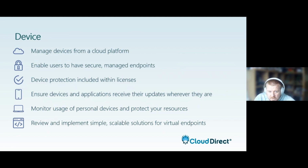It means that we can monitor what's going on with those, we can ensure that they are getting updates, and we can make sure that the configuration that we want them to have, restrictions that we want to put on those devices are taking place. Within Microsoft 365, we've got device protection included. So we've got things like Defender for Endpoint, which will be on the next slide. Let's make sure we're utilising that. If we've got third-party protection systems, let's make sure we're deploying that effectively and we can monitor how that's happening.